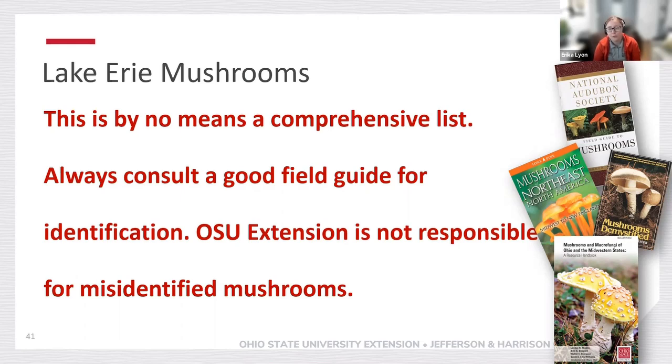There are some of what we call little brown mushrooms. We have no idea what they are. So just keep that in mind. Don't assume that it's edible. Don't assume everything's edible. Always consult a good field guide for identification. And once again, a reminder, we are not responsible for misidentified mushrooms. Make sure you're taking those identification guides that you need out into the field, or better yet, find someone who's an experienced forager, go out with them.